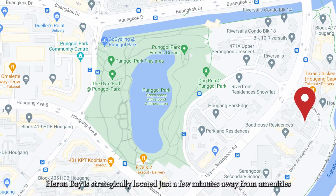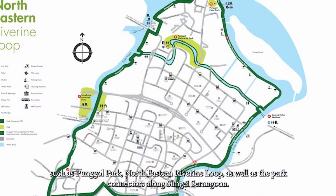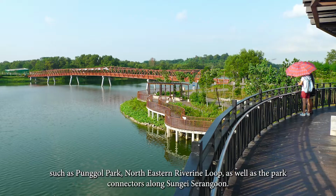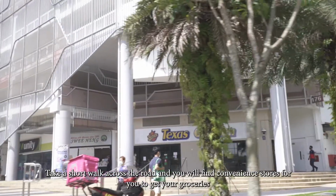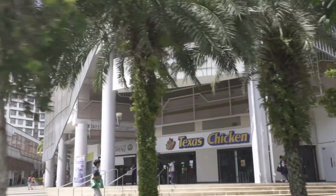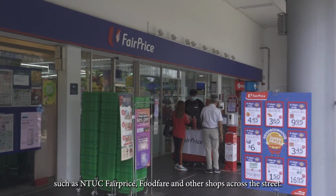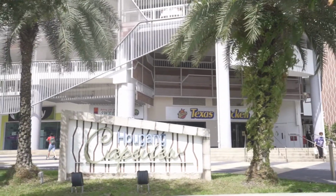Heron Bay is strategically located just a few minutes away from amenities such as Punggol Park, Northeastern River Ride Loop, as well as the park connectors along Sungei Serangoon. Take a short walk across the road and you will find convenience stores for you to get your groceries, such as NTUC Fairprice, Foodfare, and other shops across the street.